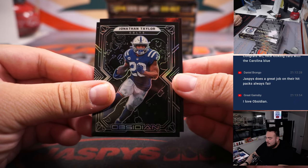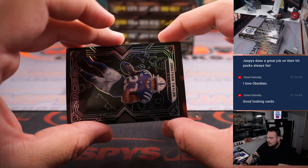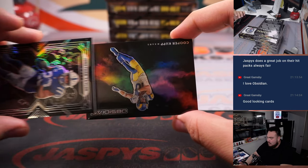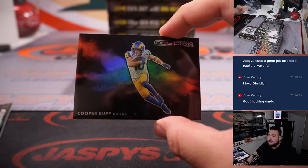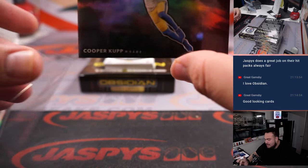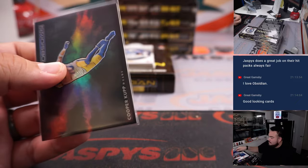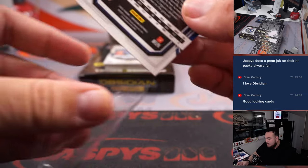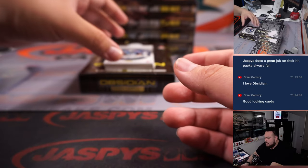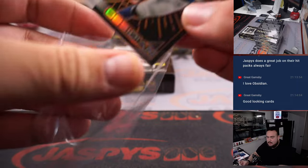We got a color blast. We do. Color blast behind Jonathan Taylor. Cooper Kupp color blast for the Los Angeles Rams. Rams is Patrick Davis. There we go. Basically a sell sheet right there. All right, and then, of course, Colts, Robert Runkle. Jonathan Taylor to 75. Another one there for the Colts, Rob.